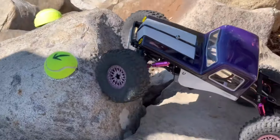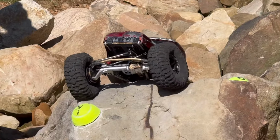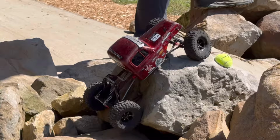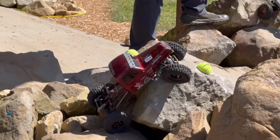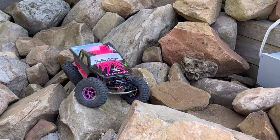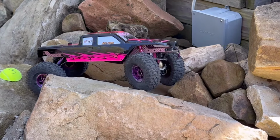Yeah, this is driver's side tire. Yeah. There you go. Alright, so four's down here.